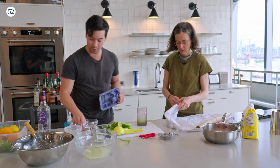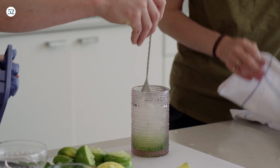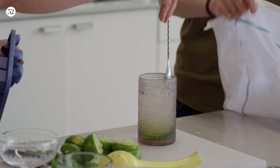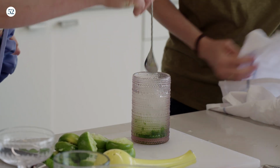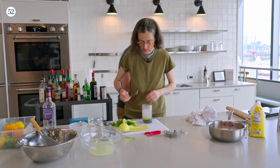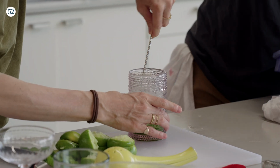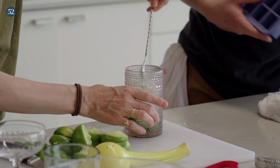Okay. Beautiful. So swizzling is going to be coming through and mixing everything that's on the bottom up through the ice. So you can kind of come through, come around the sides, and make sure that, so it's sort of like folding. Very much. Okay, wait, tell me if I'm doing it right. But yeah, go for it. Yeah, so you want to come around the sides. Oh, come around the sides. Yep. And you're just kind of pulling it up through the ice.